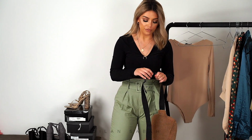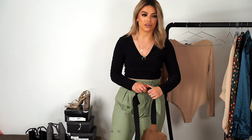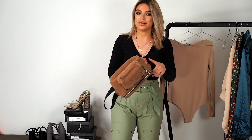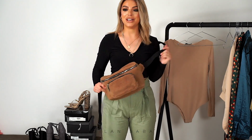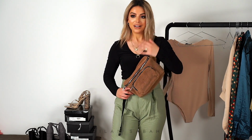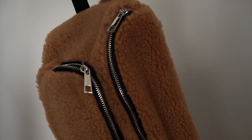Actually, to make this outfit completely autumn proof, I feel like autumn is so weird to pronounce, I don't speak American English. Autumn. I should say fall. But look at this super cute teddy bag. Isn't this the cutest thing ever? I feel like this changes the outfit completely to I'm ready for you, autumn, fall. I feel this is maybe a little bit too big because it's quite a big bag.